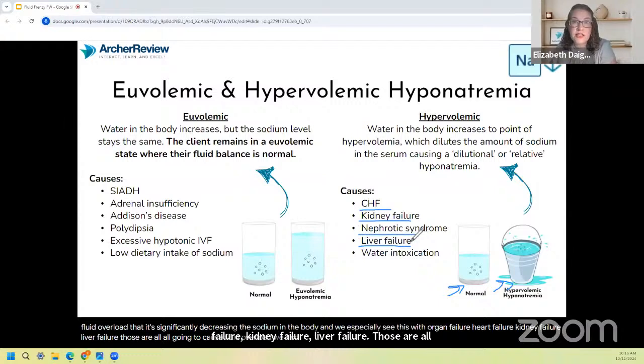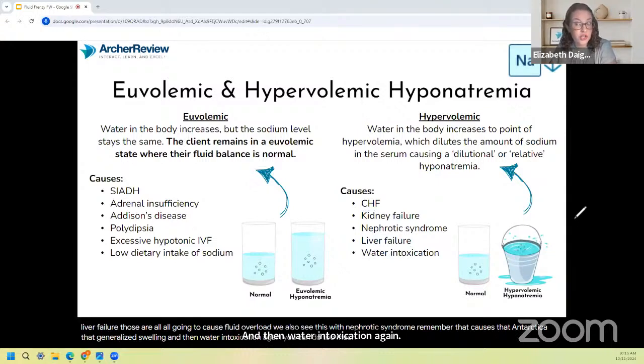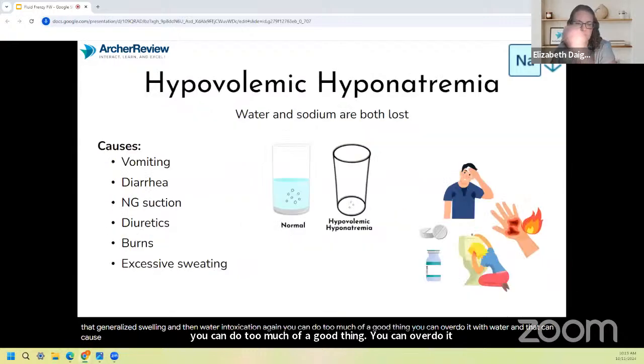We also see this with nephrotic syndrome. Remember, that causes that anasarca, that generalized swelling. And then water intoxication. Again, you can do too much of a good thing. You can overdo it with water, and that can cause this issue.